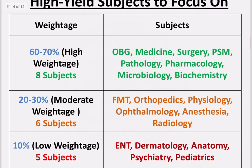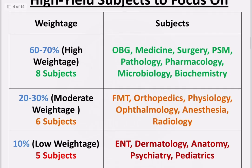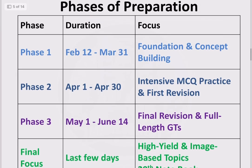Now moving on to the high yielding subjects, 60 to 70% weightage is from the 8 subjects which I have already mentioned, that is OBG, medicine, surgery, PSM, pathology, pharmacology, microbiology, and biochemistry. The moderately weighted subjects are 6, and they constitute 20 to 30% of the paper: forensic medicine, orthopedics, physiology, ophthalmology, anesthesia, and radiology. Now the low weightage, which constitutes 10% of the paper, are the 5 subjects: ENT, dermatology, anatomy, psychiatry, and pediatrics. Now moving on to the phases of preparation.